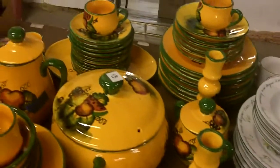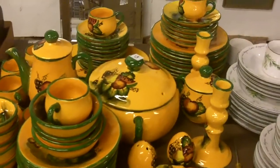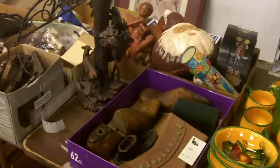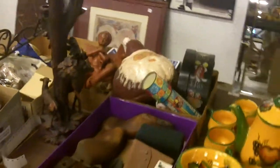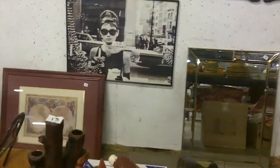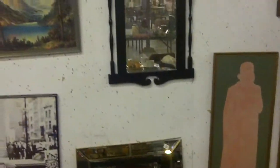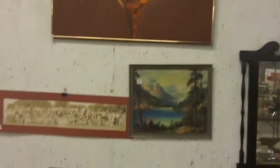That's a set made by Gibson. This is a set made in Mexico. Mexican. Look at all that. That's bright. That's colorful. That's for a person that likes having a bright sunny day. Eat your breakfast on them bright plates. Some art in the back. Breakfast at Tiffany's. That's a funky painting. Check out the photos. A lot of paintings are signed.